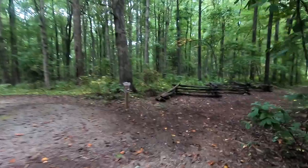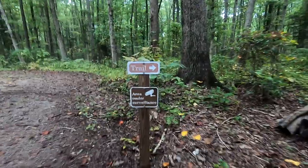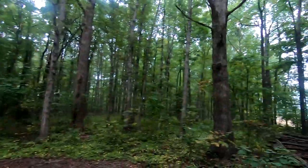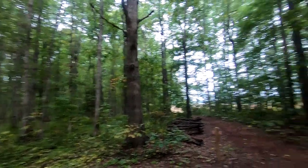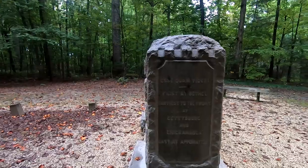Please note that this area is under video surveillance. Just watch out for that. I know the other time we spotted a trail cam, maybe we'll get lucky. Oh, there it is, right up there. Oh, I get better and better every day with finding those cams.